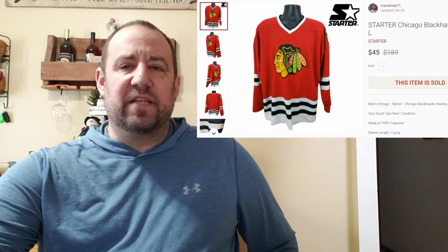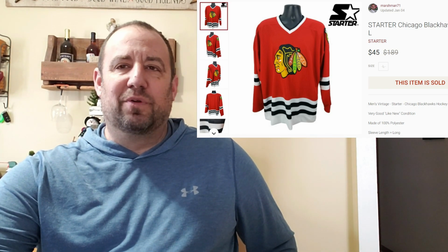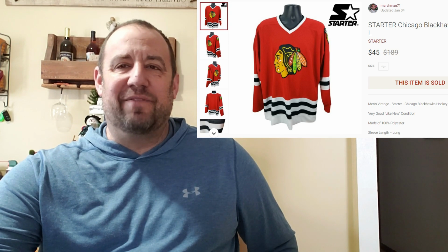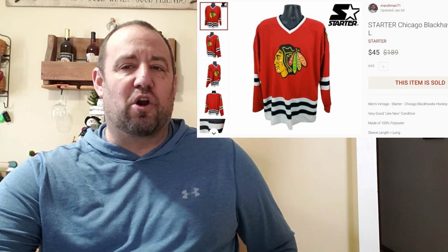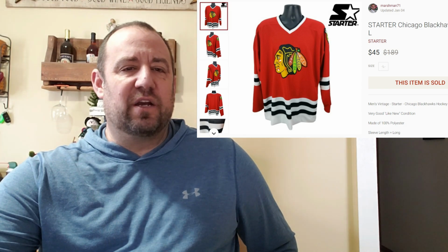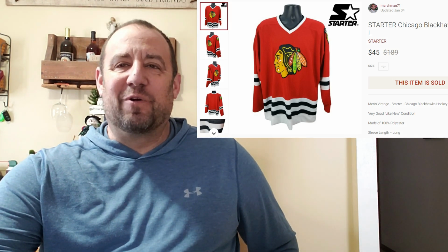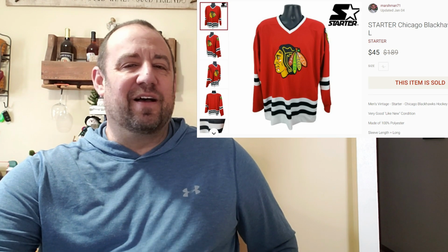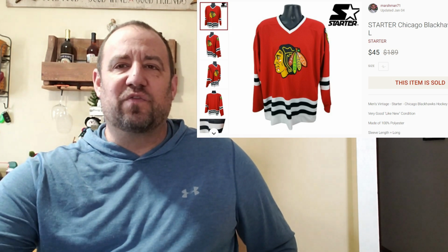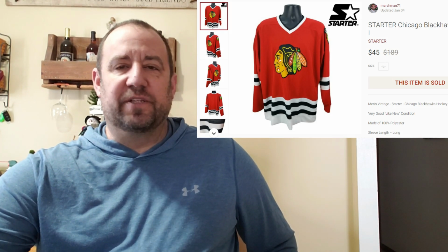This here is a vintage Chicago Blackhawks. Like I said, I live here in Illinois. We run across Cubs, Bulls, Sox, Blackhawks, you name it. If it's Chicago related, we have it in abundance here. This one just happens to be a vintage Starter Blackhawks jersey. And one thing nice about this one, you can kind of see in the photos on the back side, there is no name or number. So this jersey lasts basically forever. You don't have to worry about somebody getting traded or no longer being on the team. This is just a really, really nice vintage Starter jersey. And this one sold for $45. I was into this for $5.99, and I believe I picked this up at my local Goodwill. Yeah, really nice jersey.